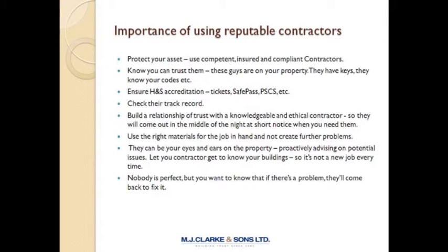These guys are on your property. They have your keys, they have your codes, they have your fobs. They can walk in and out of your development. Make sure you can trust them. They're also in apartments as well, so it's really important for security. Ensure that they have all of their health and safety accreditation, tickets, safe pass, that they're entitled or insured to be PSCS. Check their track record.